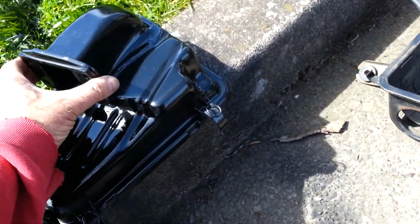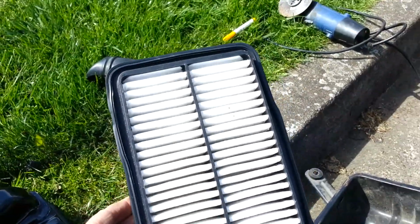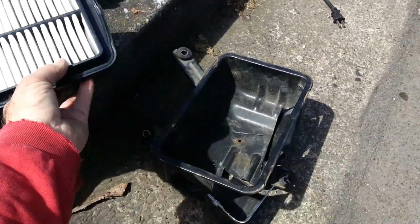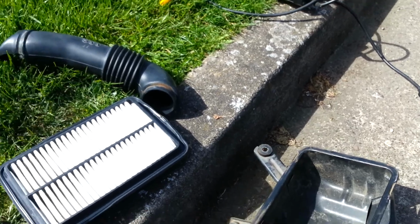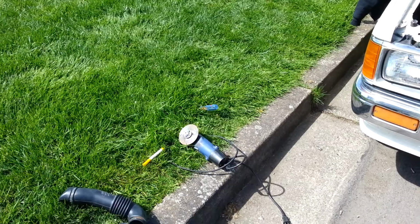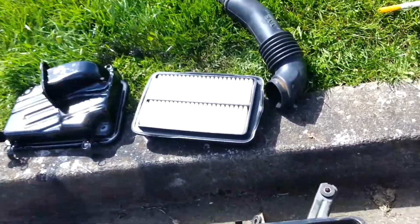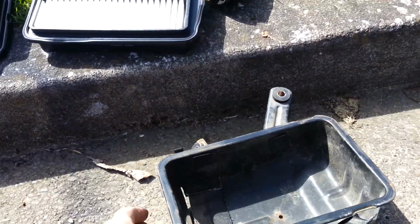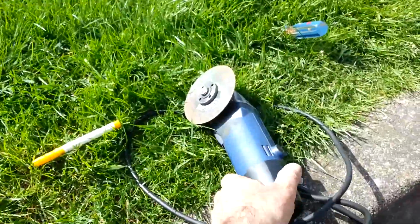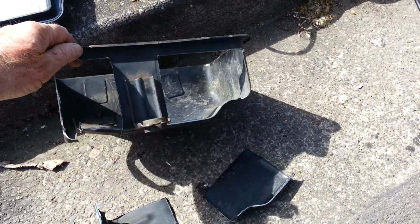This is the air filter box that's on here. I've got a relatively new air filter. It's a nice shape, but that's not the problem with these things. I've done this to a lot of different vehicles. I had a 1990, I don't know, '95, somewhere around there, Dodge conversion van. I did the same thing. This is the bottom of the air breather box. I just went over with my angle grinder and chopped all these pieces off.